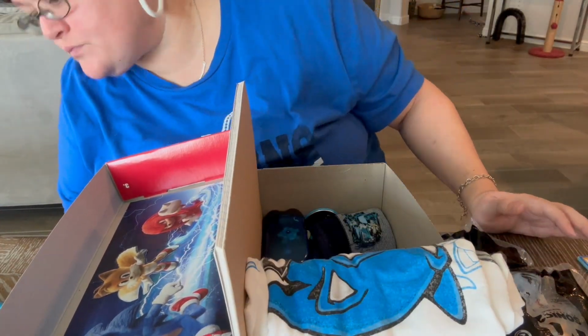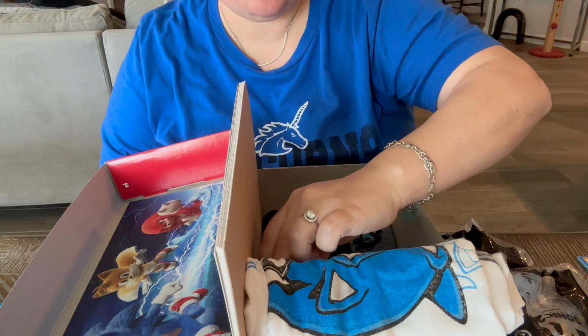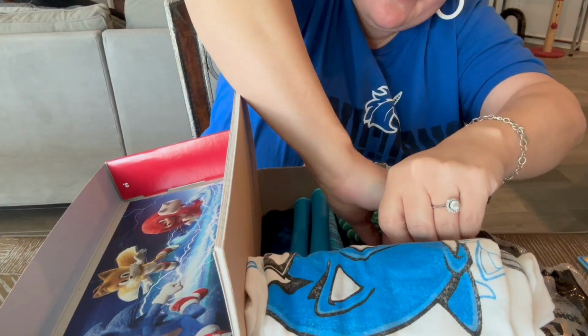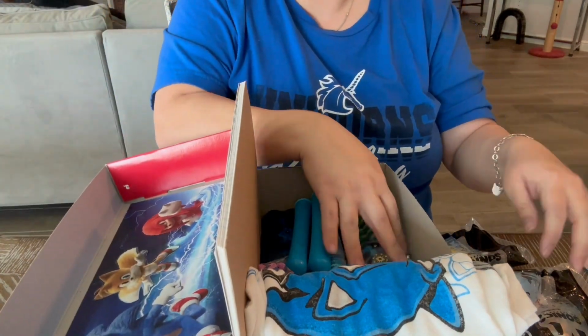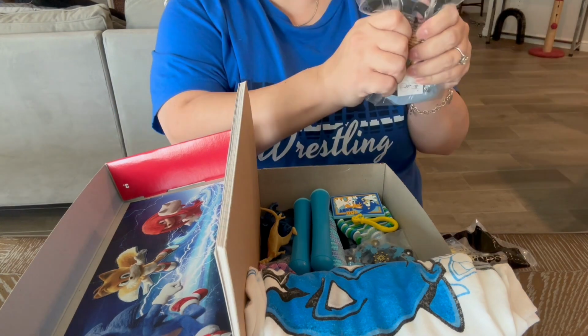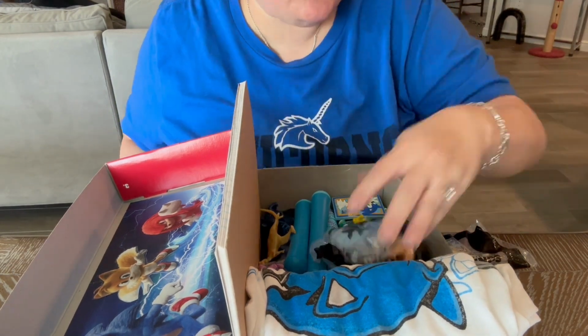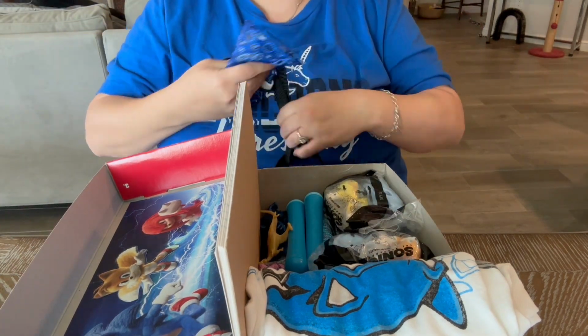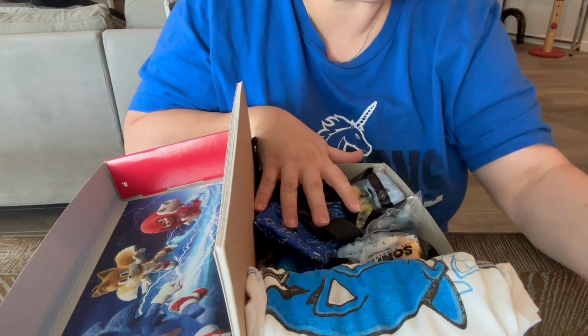Okay, so what you see me do right here is I know that that's where I want the t-shirt, so I just lay it there. It's not folded nicely, it's not rolled up neat how I want it in the end. I'm just saving that space so that my brain knows how much I need as I continue to pack all of the little goodies and toys and trinkets into this Sconic box.